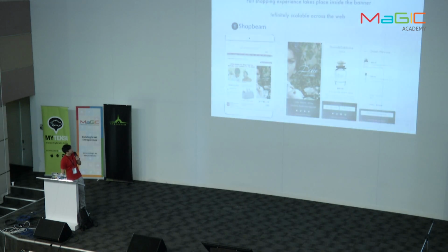Now, if we look at another startup called Shopbeam, which is a startup based out of New York, their intention is to make an enjoyable experience for shoppers who want to purchase products through advertisements. So a lot of times, like myself, when I see an advertisement, I literally only have a few seconds of attention span, right? If my ad blocker isn't on, I'll probably be reading that advertisement for a second or two to see what it is and then just jump on to whatever I was actually doing.